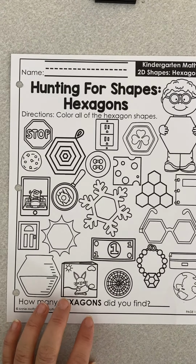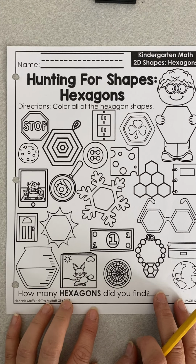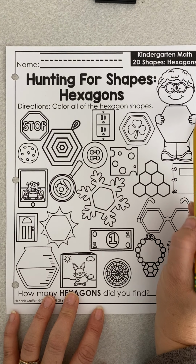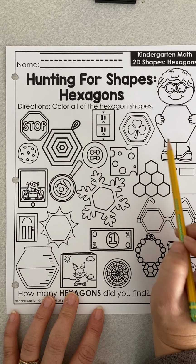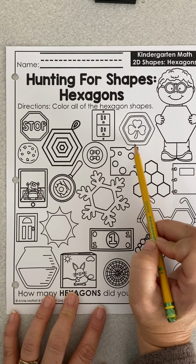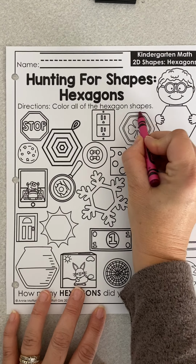And the next hexagon page is our hunting for shapes page for hexagons. Okay, so of course you're going to write your name on the top. And then this is the shape that you're looking for. That one counts too, so that one counts as one. And then you would trace all of the hexagon shapes on the outside. So if I were doing it, I would trace this one as a hexagon.